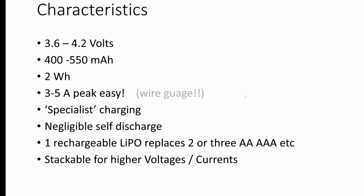You know how nickel cadmium batteries used to have memories and things, and you had to watch how you charge them and discharge them and keep charging them even though you weren't using them. Not so with these boys. They're really good for that. One of these will just replace 2 or 3 AAs or AAAs.